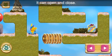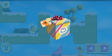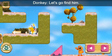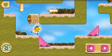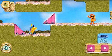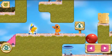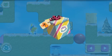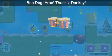Jack Bridge. It can open and close. It's something for Bob Dog. Let's go find him. Speedy delivery for Bob Dog. Oh, let's see what's inside. Bongos. Thanks, Donkey.